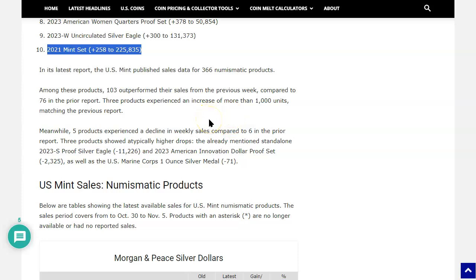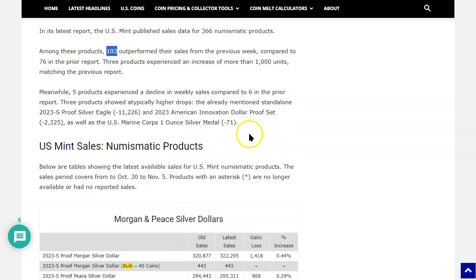Now, in its latest report, the U.S. Mint published sales data for 366 numismatic products. Among these products, 103 outperformed their sales from the previous week compared to 76 in the prior report. So things are bumping over at the United States Mint, and they're probably going to be continuing bumping, seeing how the holidays are here. Now, 3 products experienced an increase of more than 1,000 units, matching the previous report. Meanwhile, 5 products experienced a decline in weekly sales compared to 6 in the prior. The 3 products showed atypically higher drops.